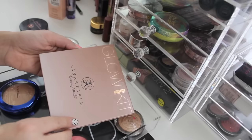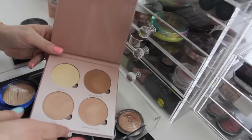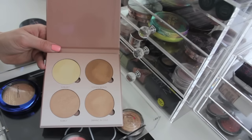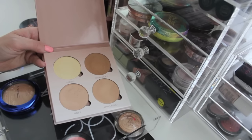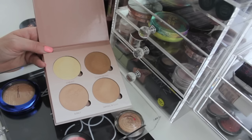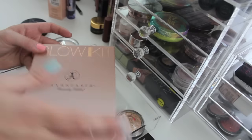So I have the Anastasia That Glow Kit. This is another one of my favorite highlighters. I'm trying to change the focus. This is absolutely amazing. Like the formulation of this, the powders are so soft and they just give you the most intense, like stunningly gorgeous glow. You just want to punch somebody in the face. I love this, one of my favorites.